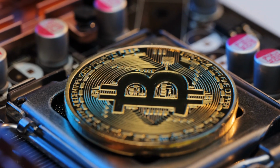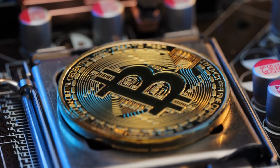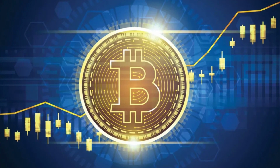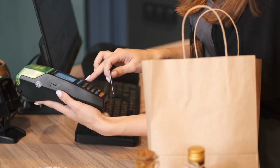If you're new to Bitcoin, you might be wondering what a Bitcoin wallet is and why you need one. In this video, we'll explain the different types of Bitcoin wallets and provide tips on how to choose and secure your digital wallet.